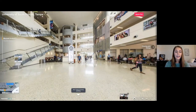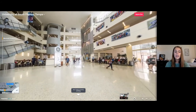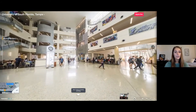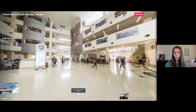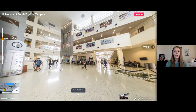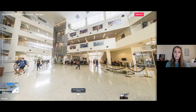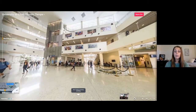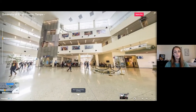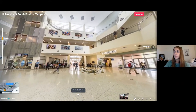So now we are inside of the Marshall Student Center, the central part of campus, the central hub. It's a really great place to go and hang out. You can see this picture was taken before the pandemic, but there are a lot of people just studying, enjoying the atmosphere, and hanging out. It's a very central point of campus, so it's a very easy place to get to. If you ever need like a midway point between classes, it's definitely a great place to stop. But there's a lot of really important resources in here that I'm going to go into.